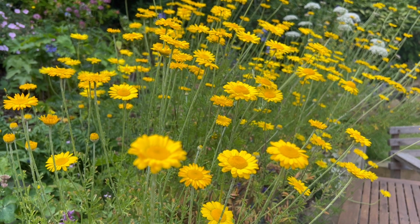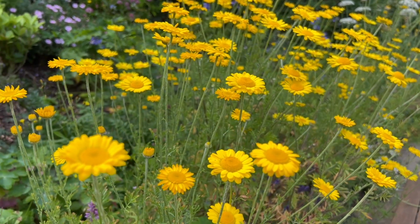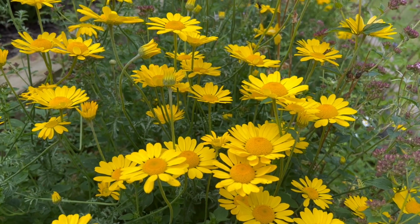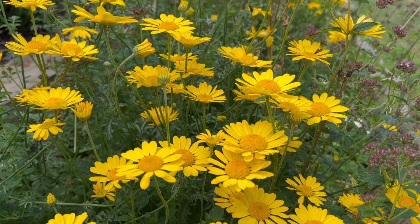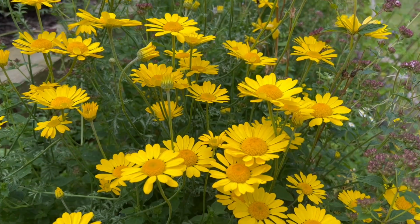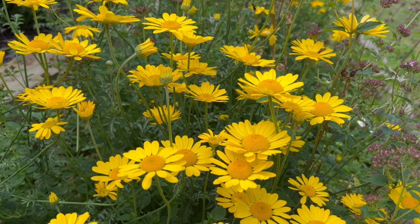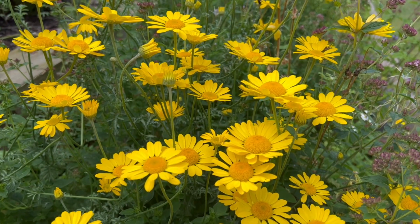This is Anthemis tinctoria 'Kelwayi', and it makes the most fantastic cut flower because it's on strong wiry stems with these beautiful yellow daisy-like flowers which close at night and open in the day, and really beautiful in the garden borders as well. It does tend to self-seed a little bit, so you'll find it popping up in different areas of your garden, but you can just transplant it to where you want it to go.